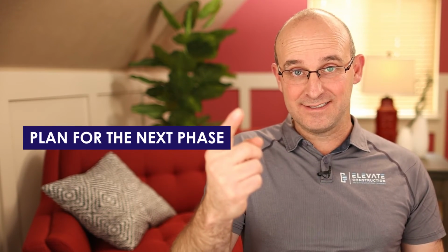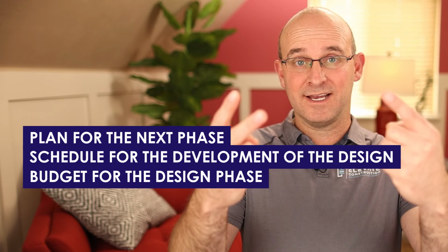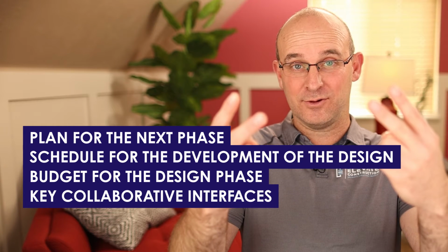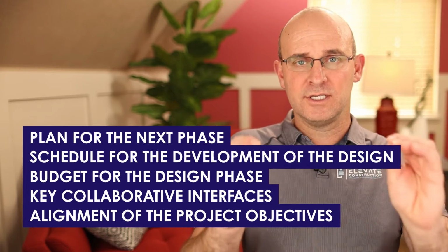And so instead of just doing the design, the design manager will create the plan for the next phase at least, the schedule for the development of the design, the budget for that design phase, key collaborative interfaces between stakeholders, and will make sure that all of it is aligning with project objectives.